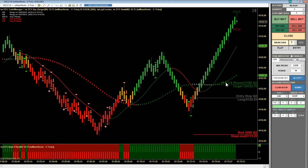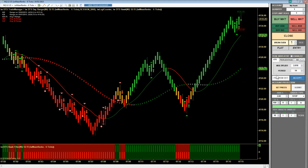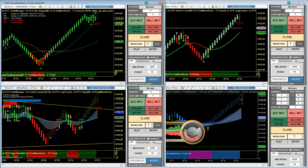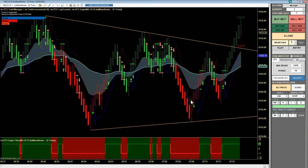And then you get one of those. So, monster move higher. Back to the top end of this whole trading range that we've been observing. We did break out of this pennant type formation that we've been tracking. Let's see what comes of that now, if anything.